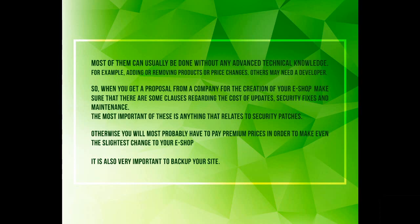It is also very important to back up your site. This can be done manually by your hosting company or via the server control panel or via the back end of your e-shop. In any case, you should take a backup of your e-shop at least twice a month, and always before making any significant changes or upgrades.